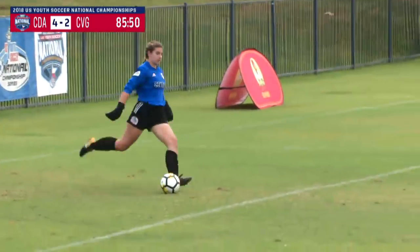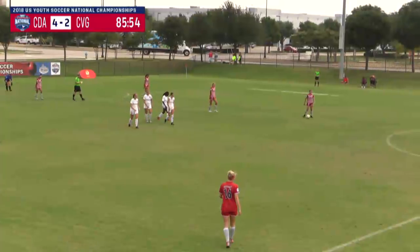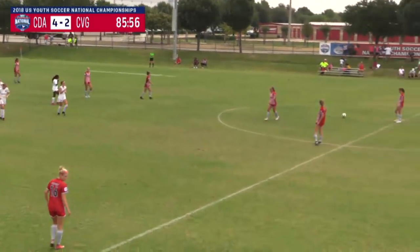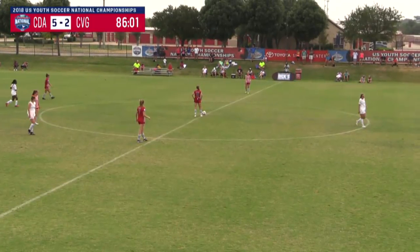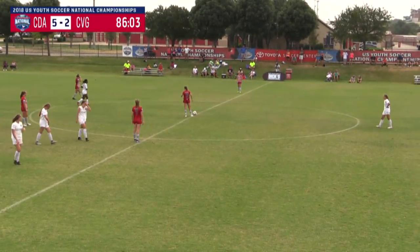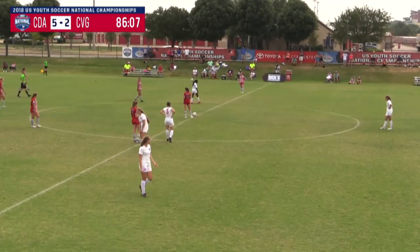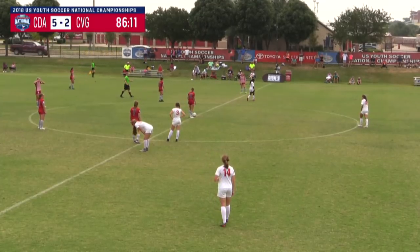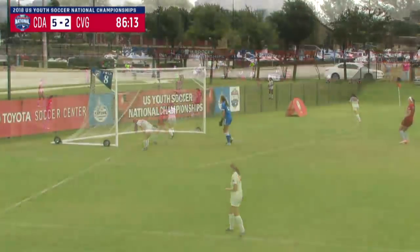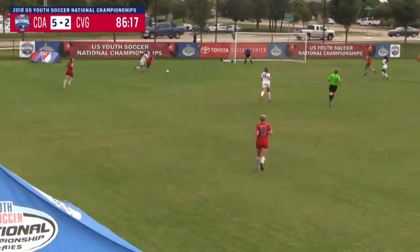5-2 CDA. 3 goals in favour of Jordan Rhodes, almost identical to the previous goal. Checking inside onto her right foot, this time closer to the onrushing Harding, and Rhodes cutting inside on her right foot. Really composed finish, just to tap that to the near post. Great play there by Rhodes. Taking the shot early.